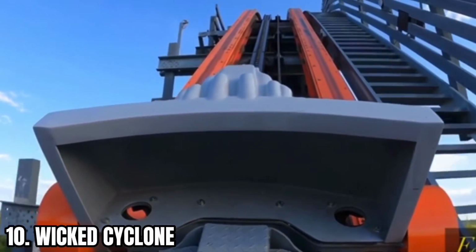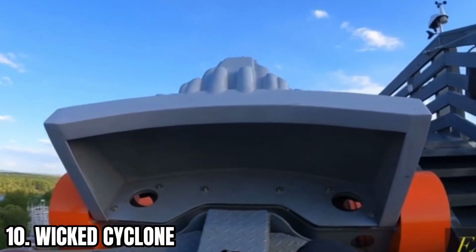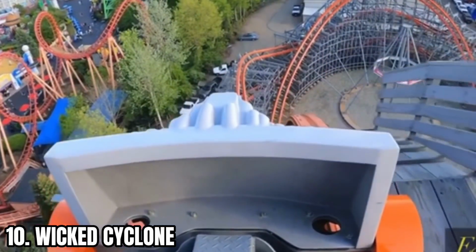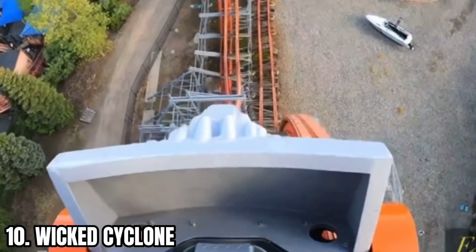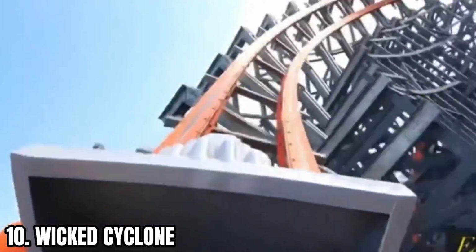Coming in at number 10 is the final orange coaster on this list, and that is Wicked Cyclone at Six Flags New England. Now, this is one great looking roller coaster. I think that the gray wooden supports with the bright orange track make this the best orange coaster on the list, just because it pops so much.